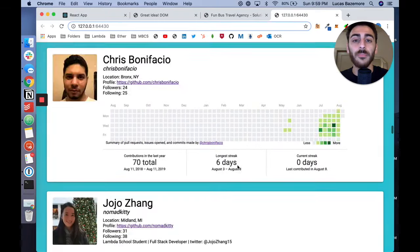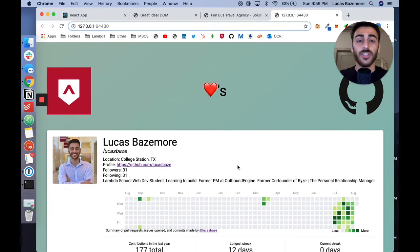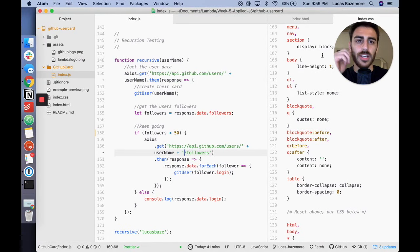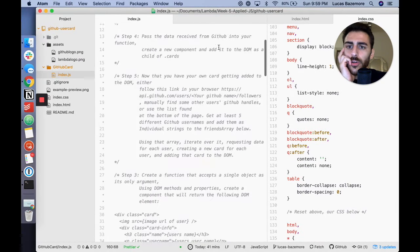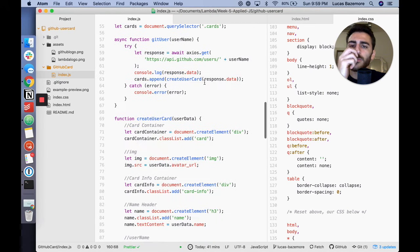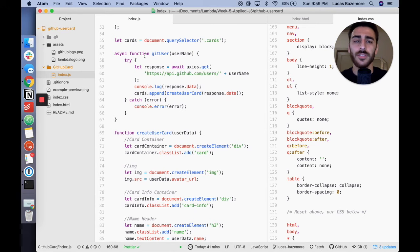Again, a big extension of what we've been working with, creating a component. And I'll actually show you kind of what this looks like here. So I had this work in a specific way where I had an async await function that would call Axios on the Git user. And then once it returned the information, I would call the create user card. Once it called the create user card, that's what would actually render to the page.